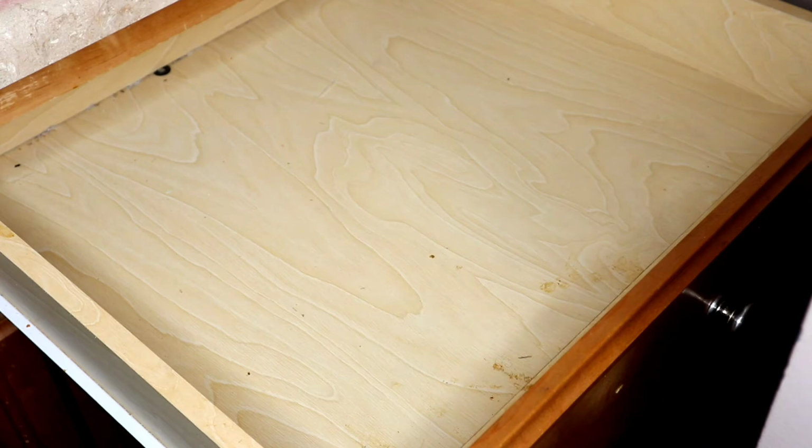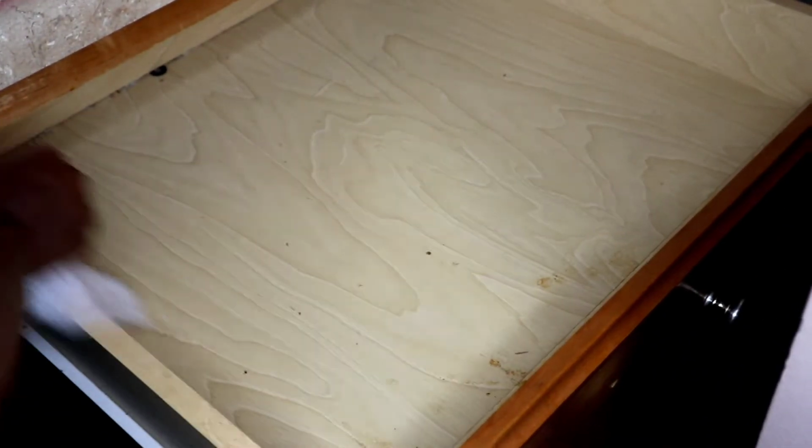Of course, we're gonna be doing this drawer in my kitchen. We're gonna take everything out of there, and of course we're gonna clean.